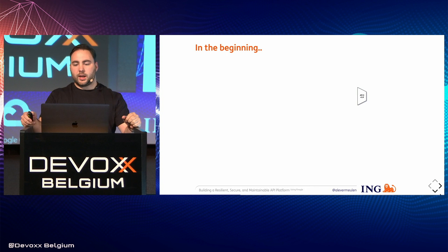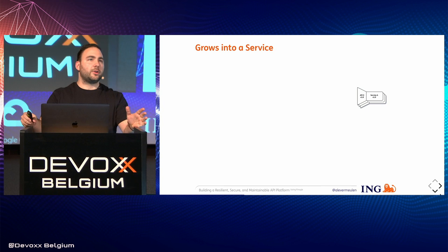Then we decide to implement it, because without just a definition of a specification, you don't get to deliver any business value. So we implement it with service A, also version 1. And because we have learned that in order to be resilient, you need multiple instances, we just deploy multiple instances right there. So nothing new so far.